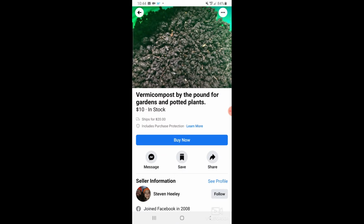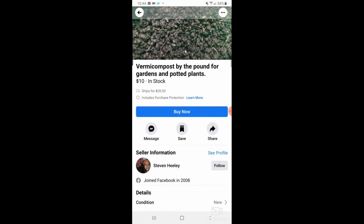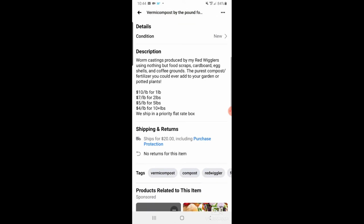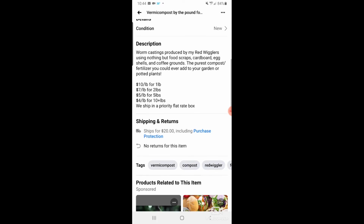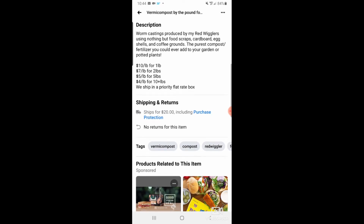All right, someone is selling some vermicompost by the pound for gardens and potted plants. This is also in Facebook Marketplace. These are worm castings produced by red wigglers. Red wigglers are worms, in case you didn't know, using nothing but food scraps, cardboard, eggshells, and coffee grounds. The purest compost fertilizer you could ever add to your garden.